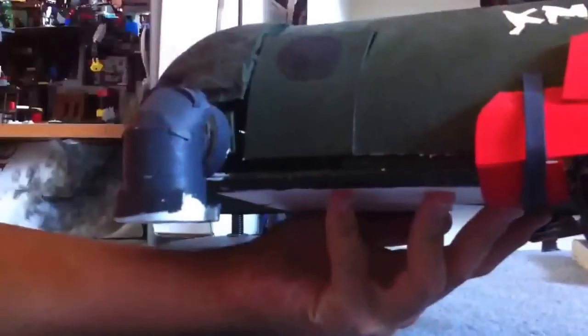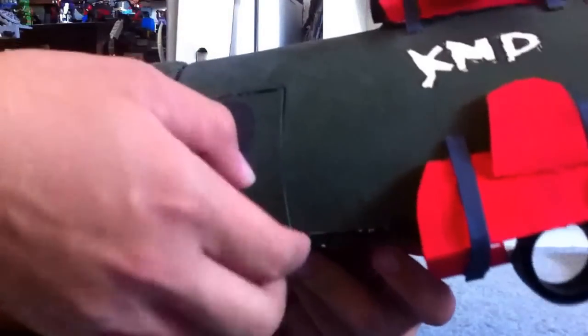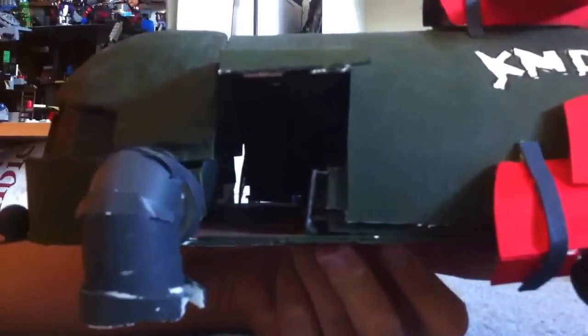Now I actually flipped it. It's actually supposed to be this way, where the door is, but I don't know why I put it this way. Yeah, I actually do not know why I put it that way, but the door does open, so you can see the insides.